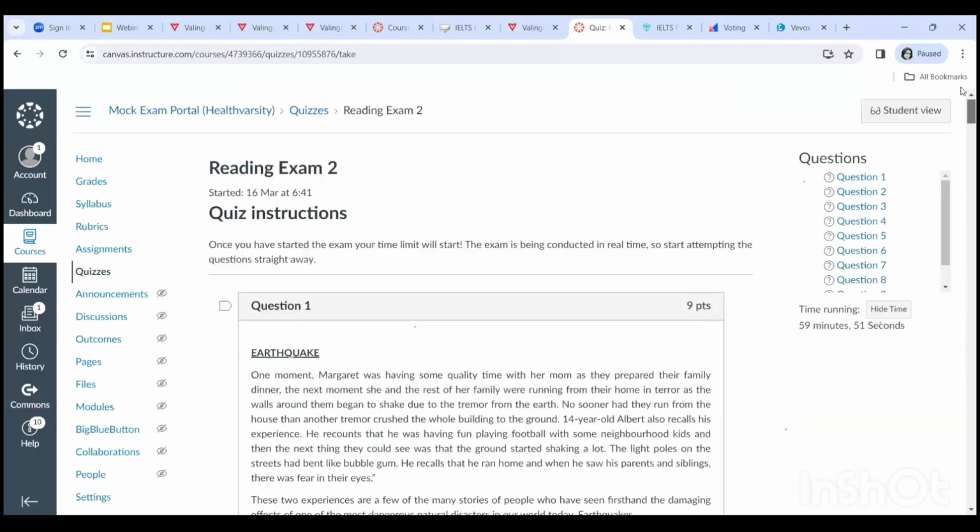These are original exams which have been constructed by our IELTS examiners here in the UK. You will not find them anywhere else. These are original and they are very, very good. So you'll get original mock exams here to try.